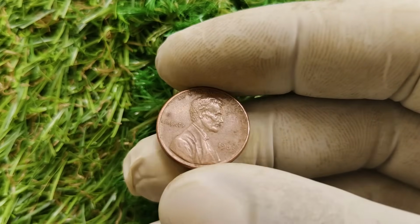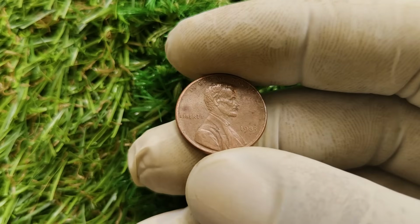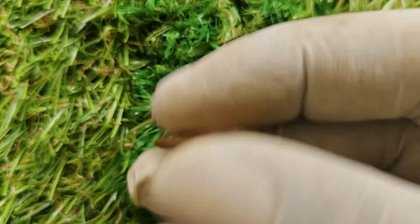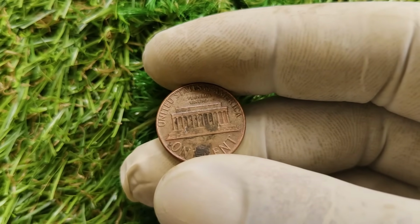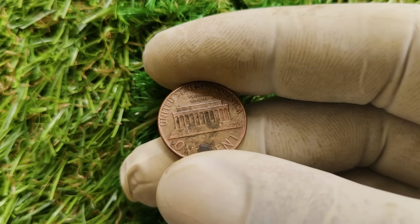This wasn't just about metal content. After all, the coin still only contained a few cents worth of zinc and copper. It was about rarity, demand, and the collector's willingness to pay for something truly special.